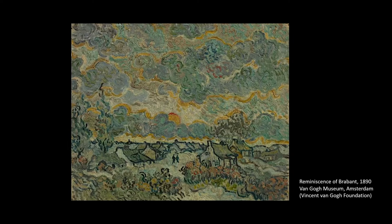In the intervals between these periods of illness, he made several paintings and a group of drawings of imaginary landscapes and working figures, including a reminiscence of Brabant, which is his native home in the Netherlands, a dream image of the village in the Netherlands where he grew up, but with Mediterranean cypresses here that tower above the thatched farmhouses.